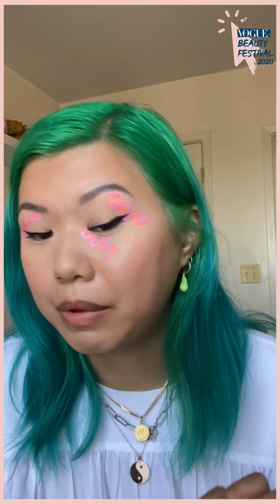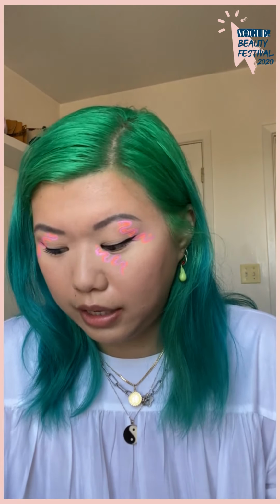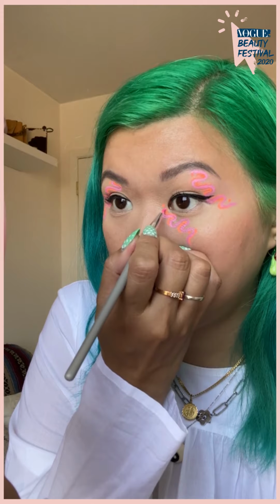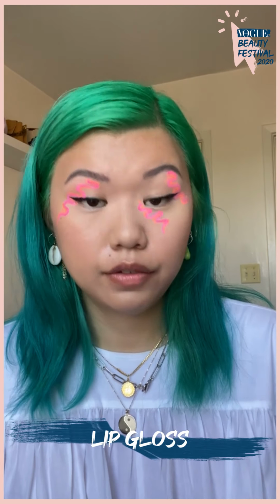That's fun. Maybe I'll do another squiggle right here. Or I could honestly leave it like this. Or I'll make the pink a little bit more poppy. All right, so I'm going over the pink again with a slightly different color so that I can make it pop more. Or stop here. Why not? Gonna put on a little bit of this gloss again.